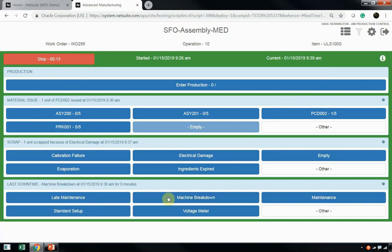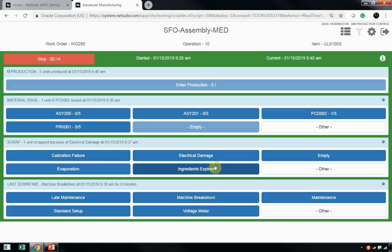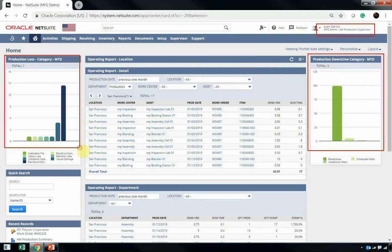Once Dave's produced all the parts that he needs to produce, he will simply enter production. To do that, Dave will come in and click on the Enter Production button, select the quantity he wants to produce, and click OK. Juan Garcia is Dave's supervisor. His dashboard shows him things like production downtime categories and production loss or scrap categories, as well as other reports like operating reports.